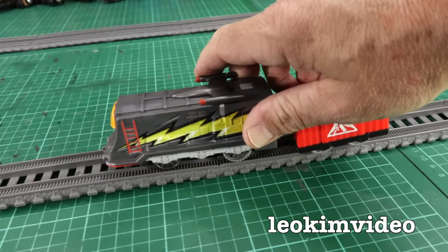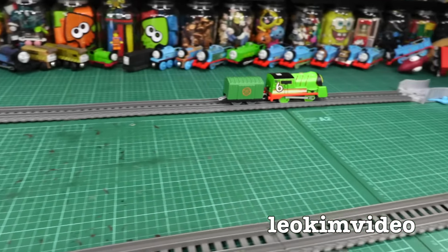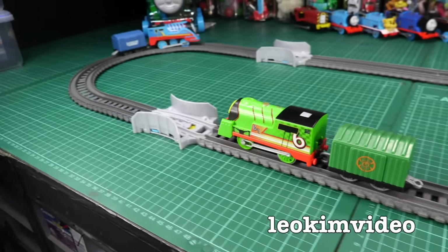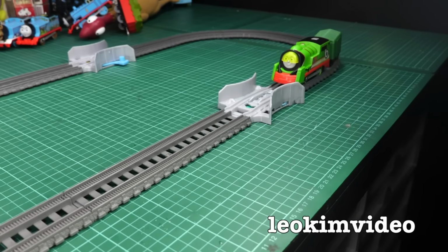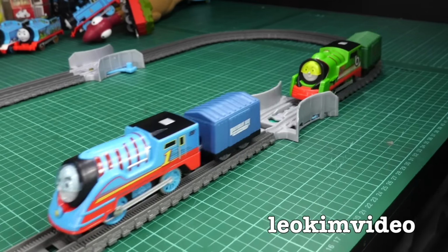Just got to pick a clear spot here to get Diesel back running again. Oh, Percy's in trouble there. Oh, no. Percy righted himself through that area there where they speed up. Percy is definitely the troublemaker in this, and I think Percy's going to cause Thomas trouble next. It's certainly looking that way. Naughty Percy! Whoa, Thomas's wagon has derailed there, but it's back on.